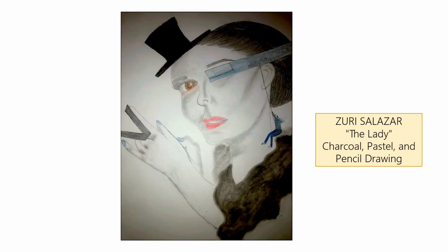Hi, my name is Zarya Zalazar. I chose The Lady. The Lady is based on an actual person, but her image is distorted. I chose this because I like the fact that you can see something that is familiar, but at the same time, it's not real, or it's not completely real. It is sort of like a distortion of something that we see every day, which is a face, a person, a lady.